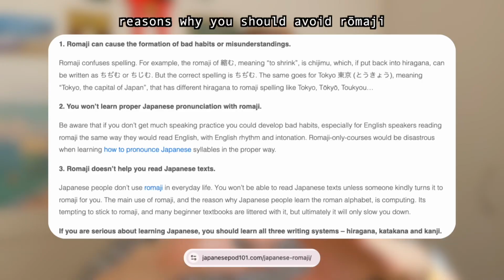In fact, I would advise you to drop Romaji as soon as possible because they should only be here to help you learn kana and to help you understand how to pronounce kana, how they are read. Once you know this, get rid of them. You should avoid them at all costs.